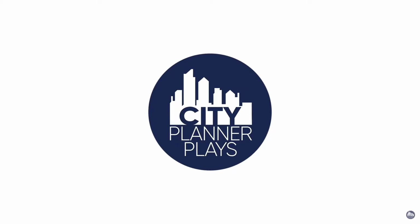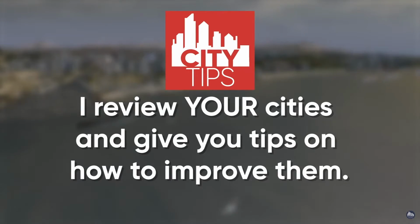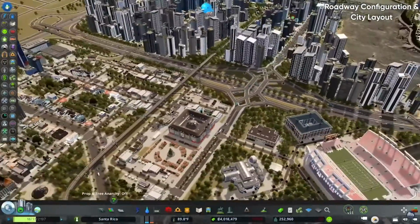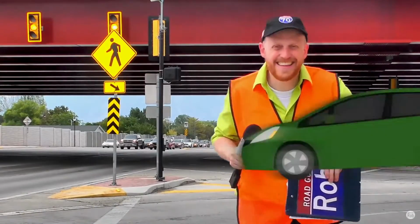Back over to City Planner now with a new episode in his City Tips series. City Planner was reviewing and fixing this city sent in to him by a viewer. This city featured a diverging diamond interchange, which reminded me of another new video I saw this week.